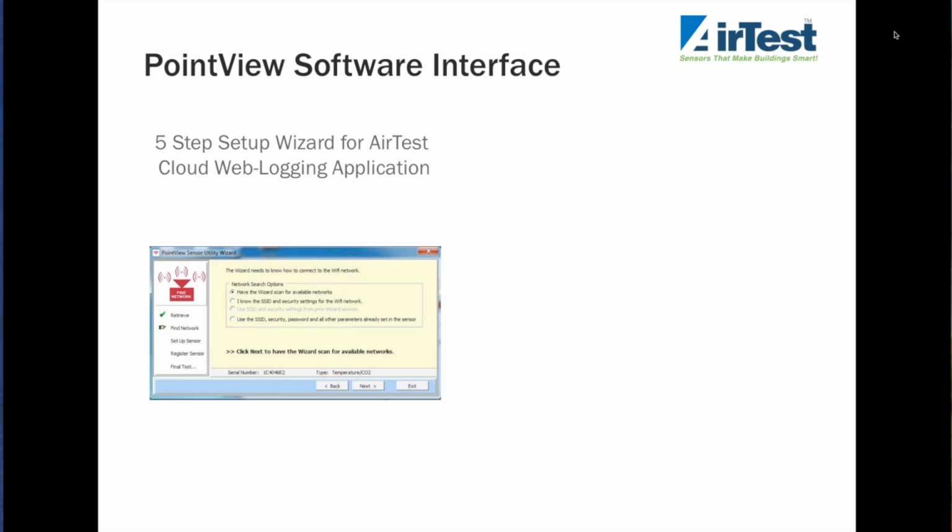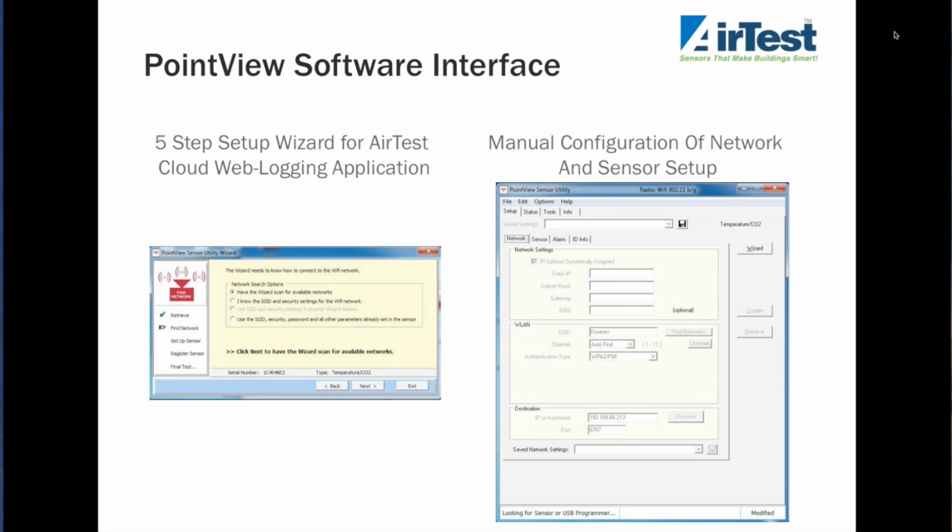And the software that's on your PC, there are two versions, I guess two segments to the software. One is if you're actually going to utilize the AirTest web logging website or our cloud, then there's a wizard that goes through 5 steps where you can set everything up and have the data from the sensor actually sent to the website. Every one of our sensors, if you want to try this out, has 1 month of free logging available where you can actually try out this website and see what you think. But if you want to send the data somewhere else other than the AirTest cloud, there's a manual configuration screen that we showed in an earlier slide that you can set up, again, to log the sensor into the network and decide where the sensor information should go.